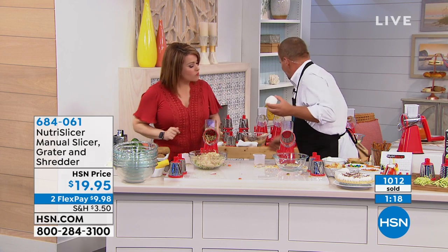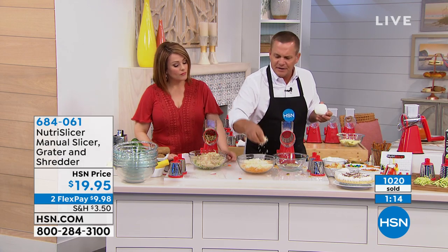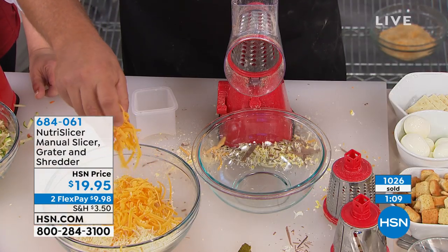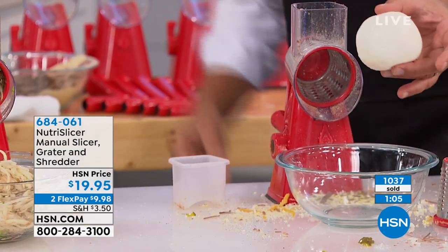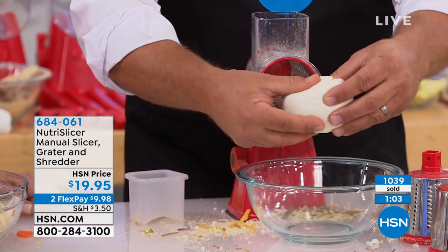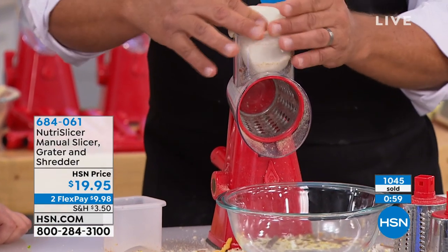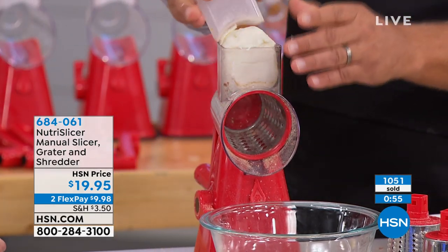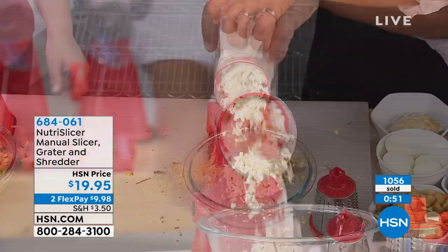Now, I showed you earlier the hard Parmesan cheese with the fine blade. I did the soft sharp cheddar cheese with the coarse blade. I have right here in my hand a ball of soft wet mozzarella cheese. I'm gonna just jam this right into the little chute here in the top of the machine, because listen, lasagnas, if you've ever wanted to grate soft cheese, it does the job.